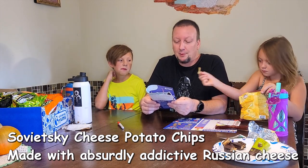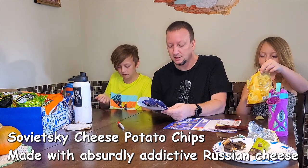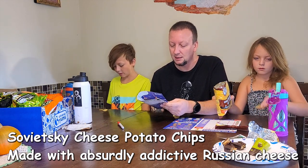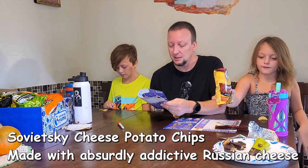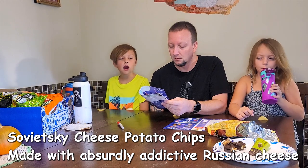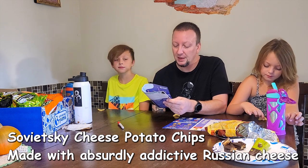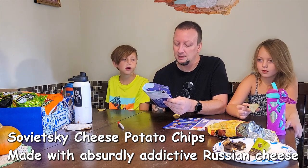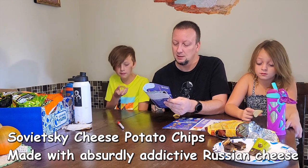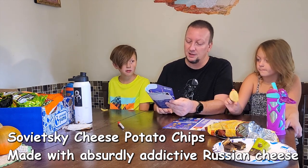Time to try the devil's apple. You know it better as the potato. When potatoes were imported from America in the 1700s, Russians gave them the sinful name due to their absence in the Bible. Their odd shape didn't help either. Little did they know, Tsar Nicholas I would order potato planting in the 1850s, paving the way for modern Russians to use them in practically everything from pierogi, potato dumplings, to vodka, to these crispy chips coated in Russian slightly sweet and totally addictive Sovietsky cheese.